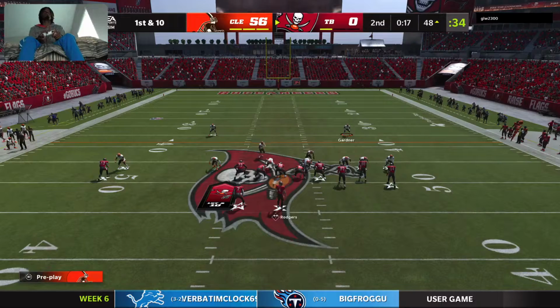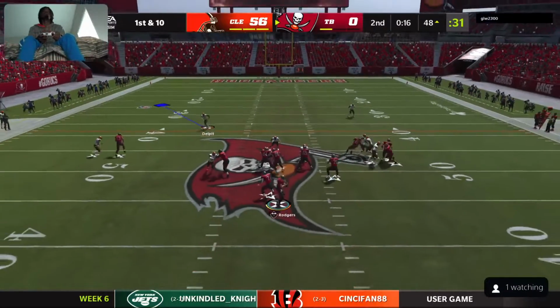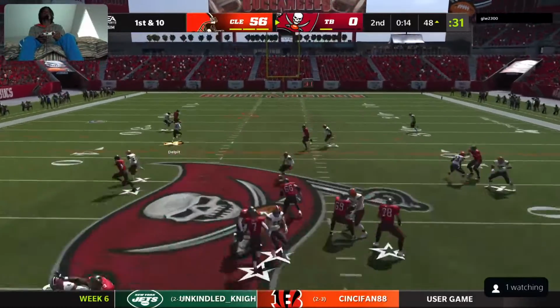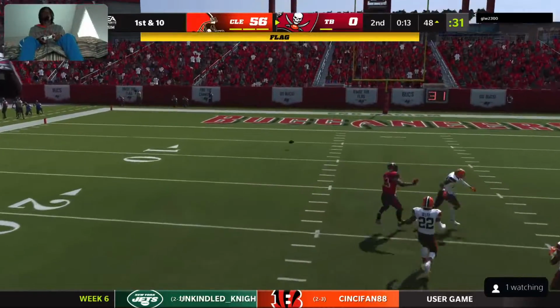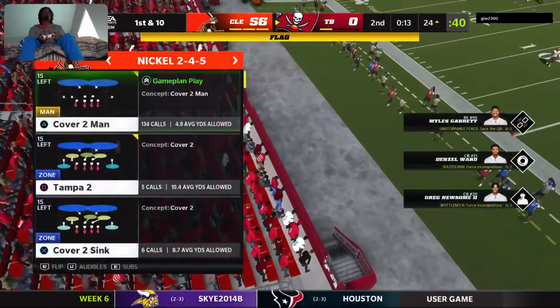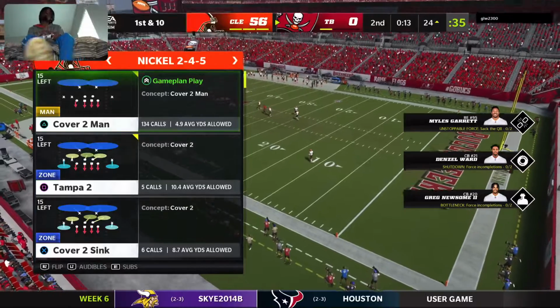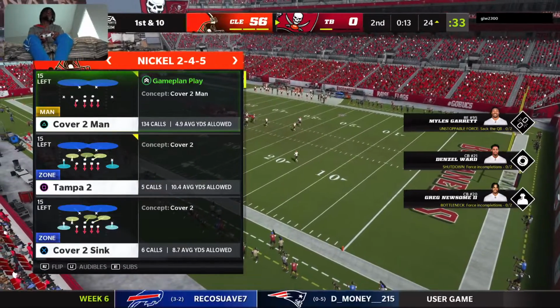Here's another 1st and 10. Throwing is Rodgers. And that's going to be incomplete. We do have a flag down. Let's check in with our referee. So a costly penalty yardage-wise as that'll move the football down to the spot of the foul.